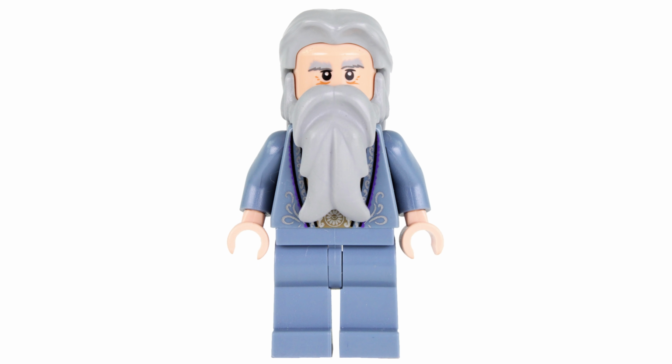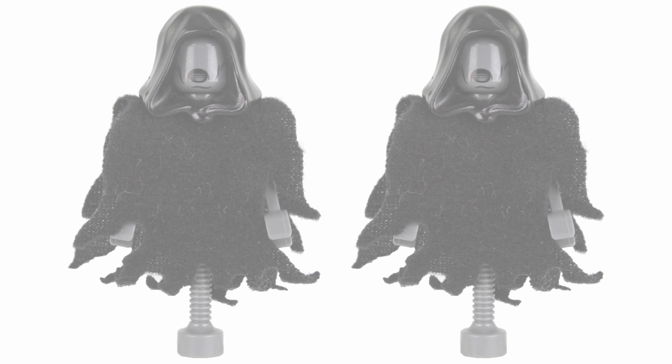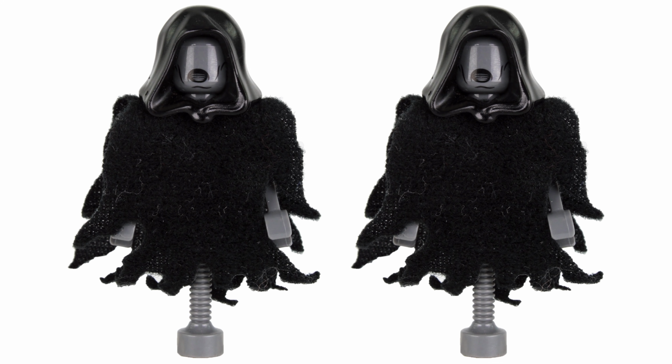Professor Albus Percival Wulfric Brian Dumbledore is a little bit more collectible. He did appear in 2 sets but he's worth about $5. Exactly the same goes for Professor Severus Snape, 2 sets, about $5. Notoriously fragile, we also get 2 Dementors, which are each worth about $5.